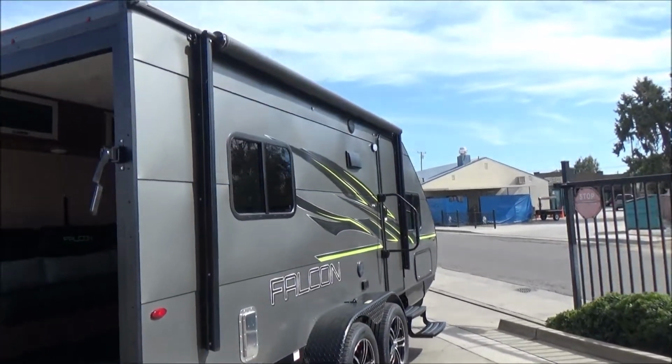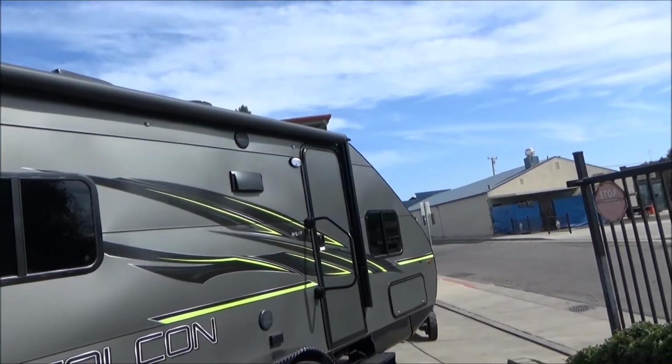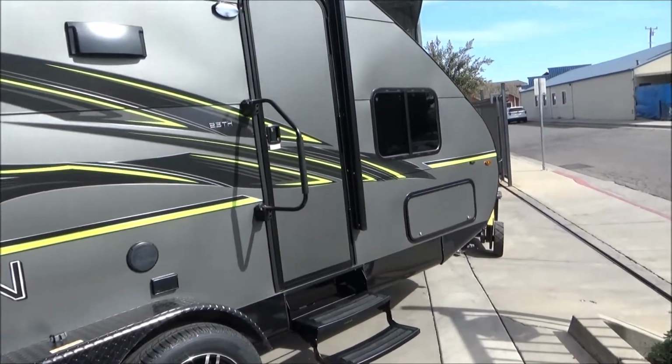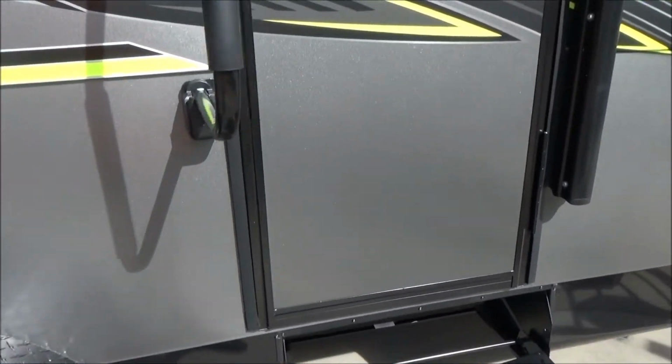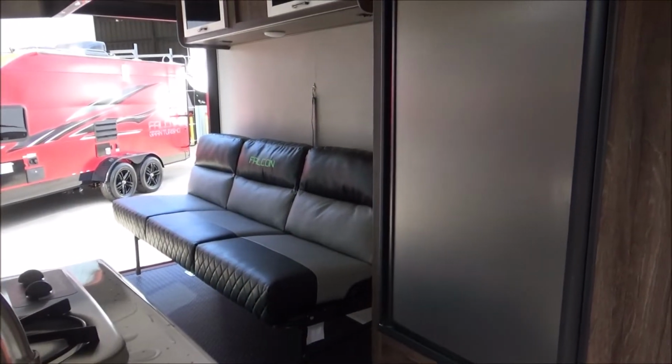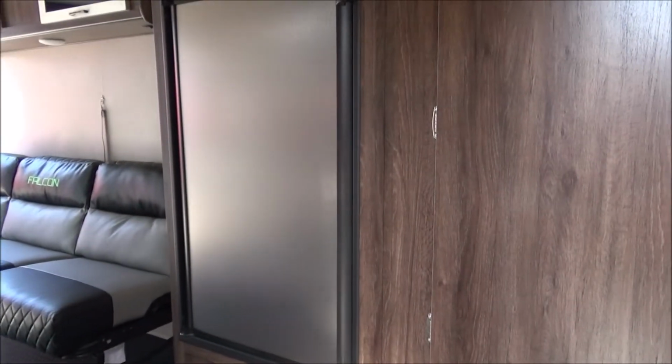So you walk around this side, there's your power awning again. This has a one-piece roof. There's your high-definition antenna up there with your air conditioner. As we walk inside, we have a queen-size front bed. In that box is a table that will go in front of your sofa back here, which is very, very comfortable. You have a 5-cubic-foot two-way refrigerator.